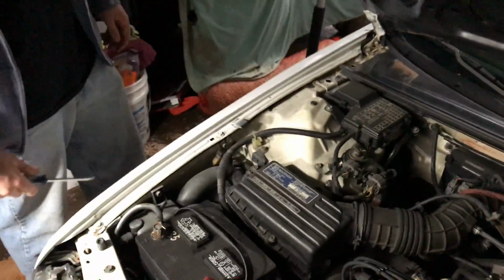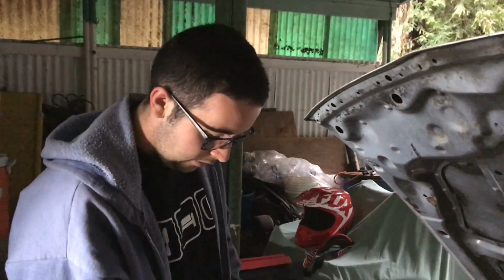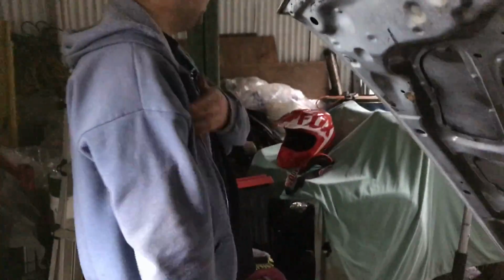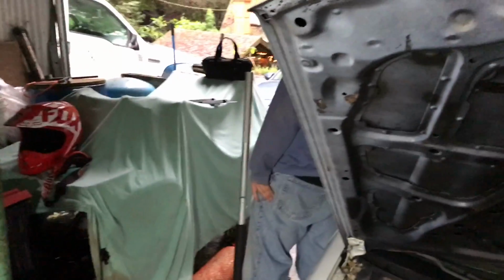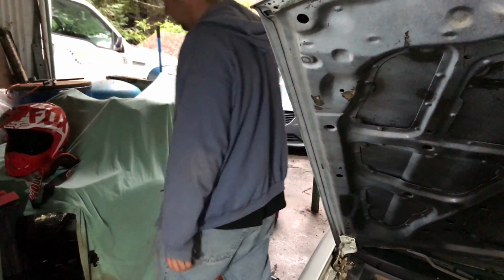Anyway, okay, that's step one right there. Next, we could do wiper blades or jack the car up. Yeah, let's jack the car up. Let's get that out of the way first. All right, so we've got the car up on jack stands.